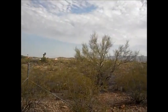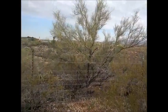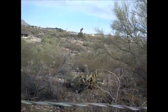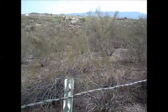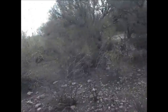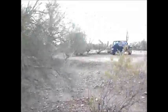There's a fence here, but their property, the previous owners fenced this in to keep the coyotes and javelinas and wild animals out. But our property goes down to the bottom there. So this is all ours. It's just every kind of Sonoran plant you can imagine is down there. There's another staghorn. Barrel cactus and things back there.